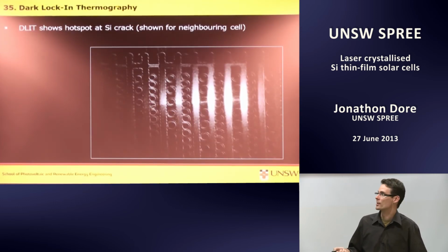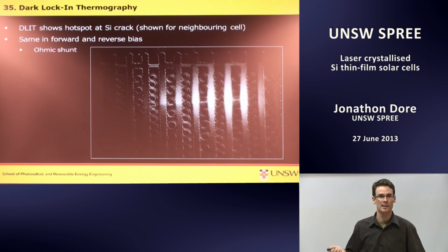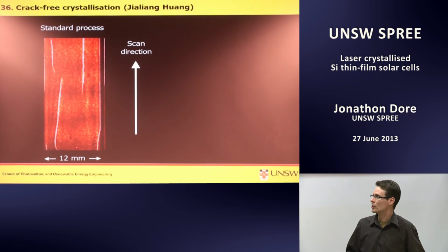And if we look at dark lock-in thermography, we can get an idea why, because we see here this hot spot occurring coinciding with a crack that's running through the silicon. And that's the same in both forward and reverse bias, and that indicates an ohmic shunt. And these cracks are something that occur during the crystallisation process. As we scan from bottom to top here, we see these cracks through the silicon occurring. That occurs quite repeatedly on essentially all the cells or all the devices that we make.